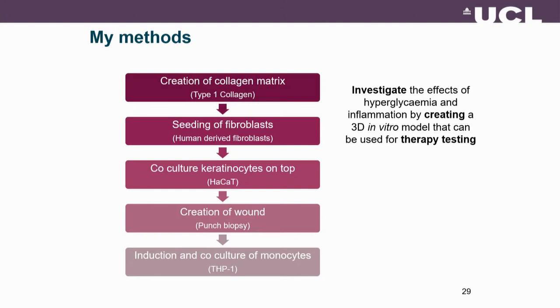And with this, if it works, we will be able to have a model in which we will be able to investigate the effects of hyperglycemia and inflammation in this 3D model and hopefully be able to use it for therapy testing. And that's it.